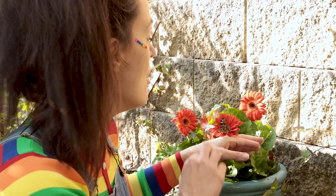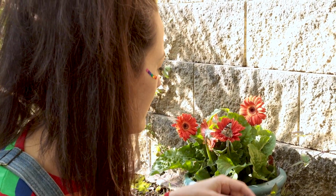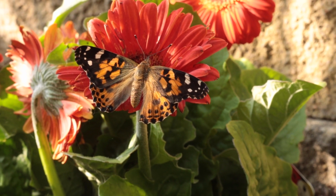wings to hide from their predators, like birds like to eat butterflies, don't they? And there's lots of little birds in this garden that might try and eat them. Shall we sing our song one more time while they're waiting there?